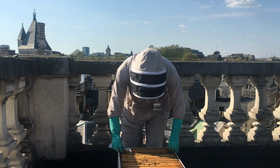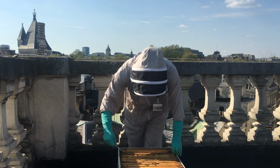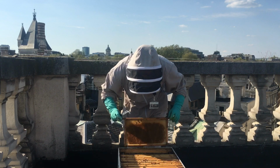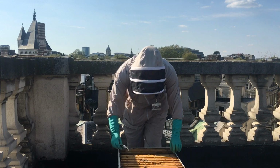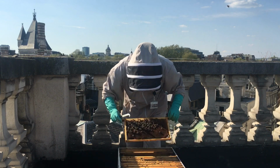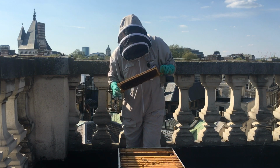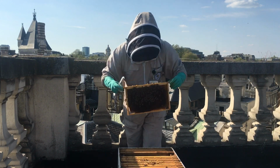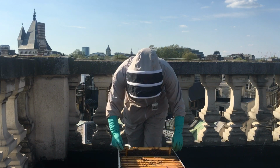This is honey that's left over from the winter. We're now in April. The bees are largely still reliant on their honey stores from last season. They're not eating the honey on that frame. That's an empty frame, so that's a frame that the queen can start laying in. Now we're getting into the brood nest. We have eggs in amongst the honey on that frame.